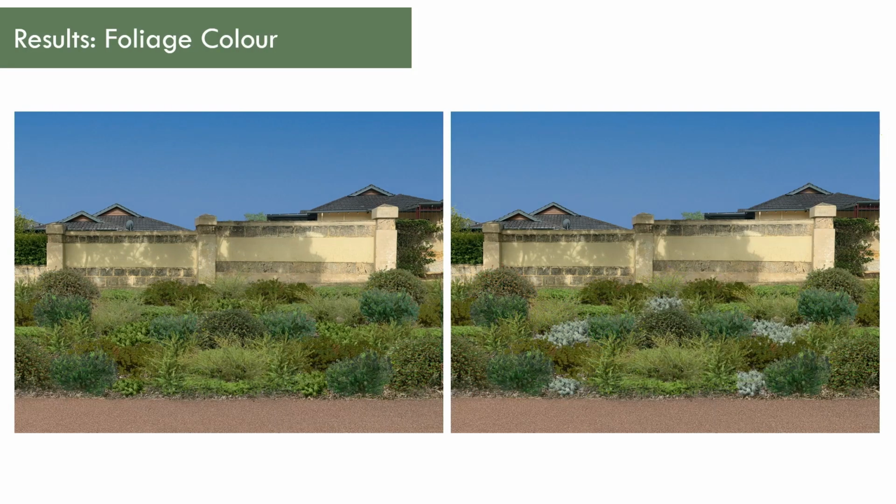And then in terms of foliage colour, this one was also interesting. A mix of green and grey foliage was most preferred, which goes against most of the literature, but that's taken place in temperate climates. So I think it's important to consider the location here in a Mediterranean type climate. We do have the grey plants naturally occurring, so people are familiar with seeing them. And it also adds diversity and some interest to the planting as well.